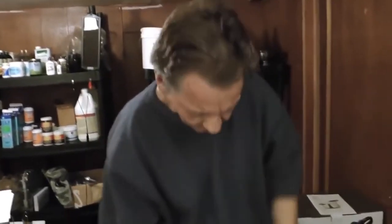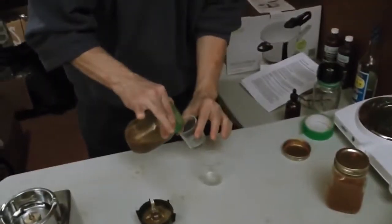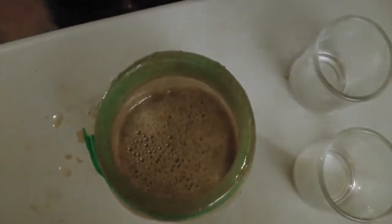You smell the vanilla, right? Yeah. Now. Oh crap, that's a hot one. Aha! This is guaranteed to put hair in your chest and make a man out of you.